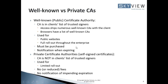The other thing about a well-known CA is that it must be purchased. I'm going to show you how you can actually use your IBM i as the certificate authority, and that's free. All of that software and capability comes with IBM i, so you don't have to pay for any additional certificates. Unlike when you get it from a well-known CA, you do have to pay for those certificates. So that might be a consideration for you.